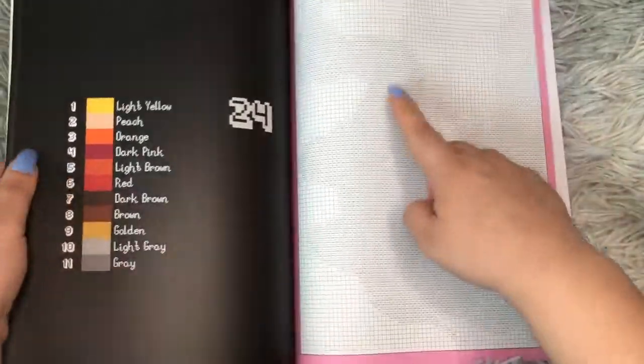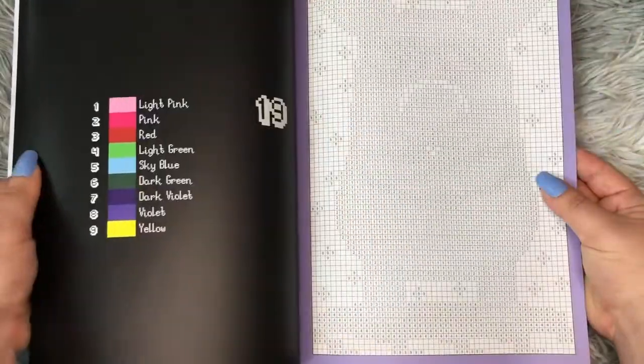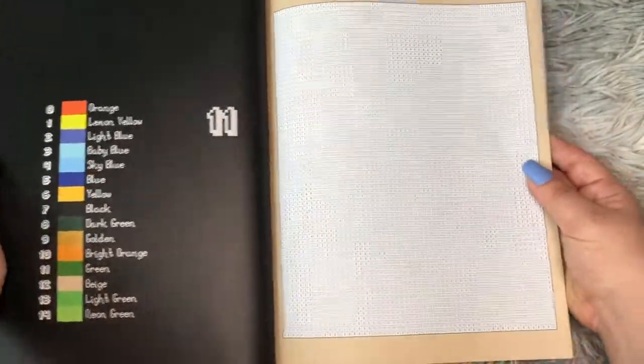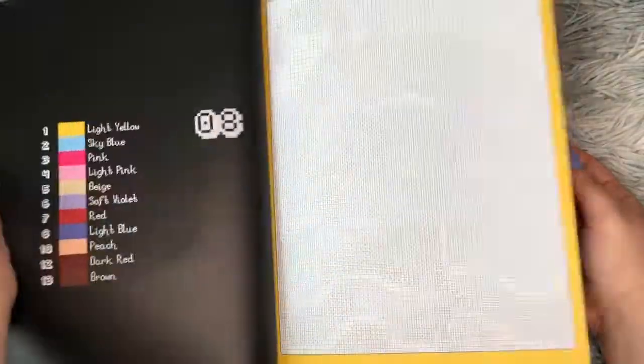Like you can tell this is a camel. It really depends on the background. Okay, cat. Oh, there's a doggo. Okay, let me find one that's harder to tell what it is. Like this. I don't know what this is. So it really depends on the picture.